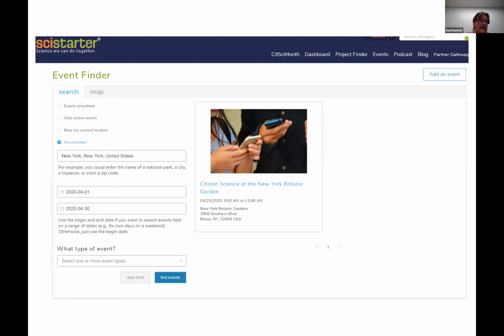SciStarter has an event finder where you can search locations, zip codes, cities, towns, institutions, things like that. You can narrow it through date ranges and so on. And I just ran this search today for New York during April. And you see the citizen science, the New York Botanic Garden on April 25th.